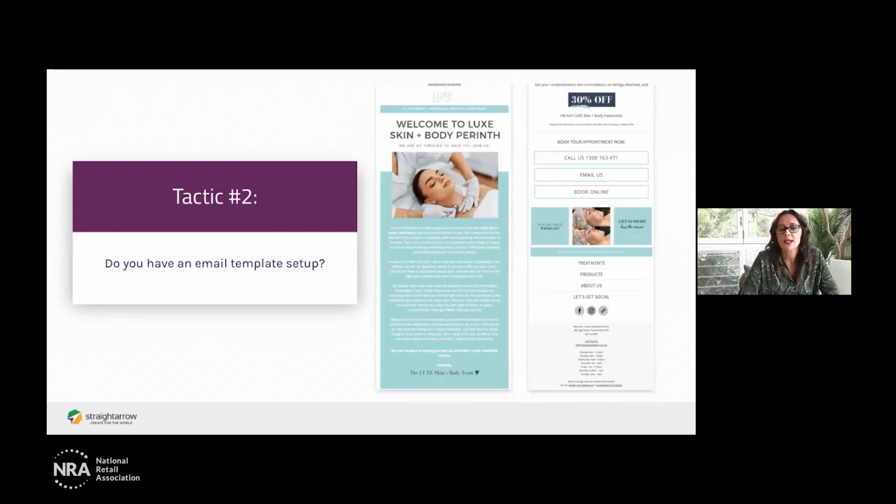Okay, so moving on to tactic number 2. Do you have an email template set up? This is really important to ensure brand consistency. You can start by developing just your header and your footer, which will contain most of the important links that you need to cover, such as links to your website, shop buttons, contact us, etc. Email templates are one of the most important elements to implement before designing any email marketing material. An email template is a pre-formatted email that can be used quickly and easily to create, write, and send emails without having to start from scratch.